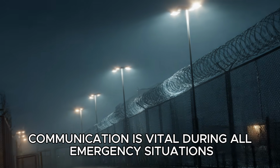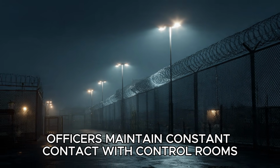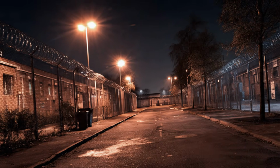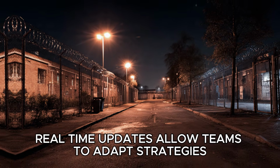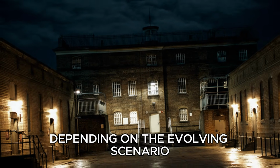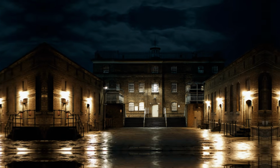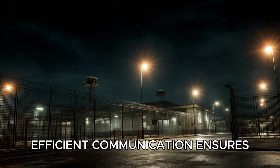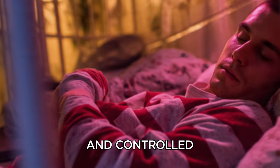Communication is vital during all emergency situations. Officers maintain constant contact with control rooms, supervisors, and response units to coordinate actions effectively. Real-time updates allow teams to adapt strategies depending on the evolving scenario, whether it involves an inmate medical emergency, a security breach, or a conflict in the yard. Efficient communication ensures that interventions are precise and controlled.